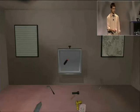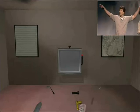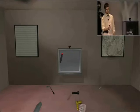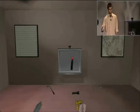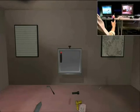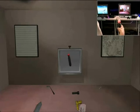So actually, I want to point out, on the sides up here, you can see video from different angles of Anton as he plays. So this first demo, what we have is like a virtual television set with a PlayStation Eye, just like we have it set up here on stage.